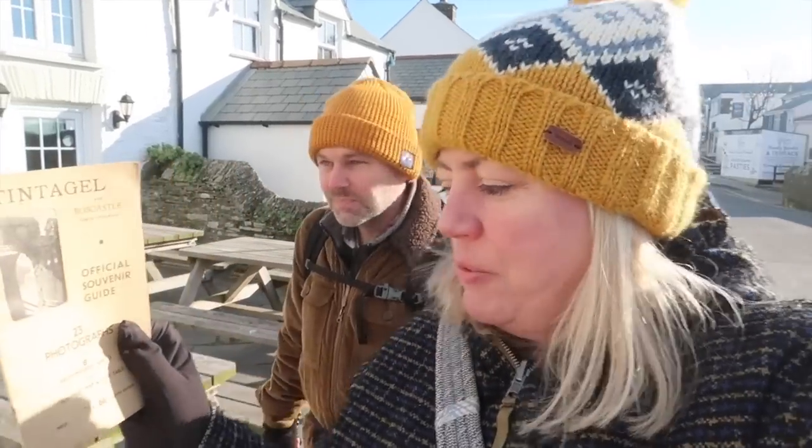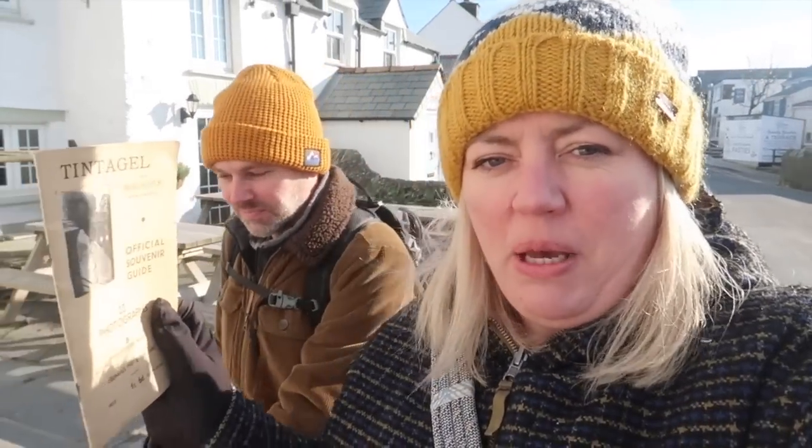It's called Tintagel and Boscastle. It was produced in the 1950s by a local person to Tintagel. In fact, he had a shop very close to here, I think it's in Castle Hill. Castle Hill? Yes. We're not sure where Castle Hill is. Just ahead of us, I believe. But we're heading down to the castle now, so we might come across it.